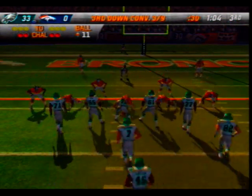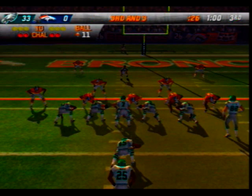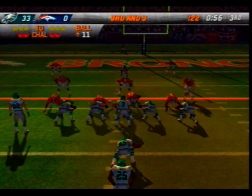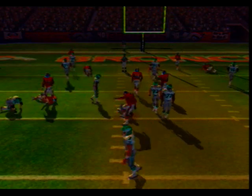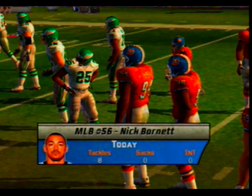On the 11-yard line. Whit, the motion man. Hand it off to the back, dropped in the backfield for a short loss. So they come up short of the first on third down, and we should see the kicker here.